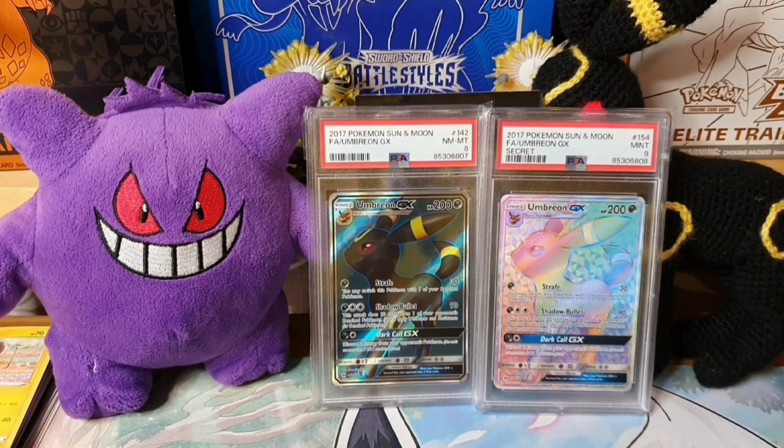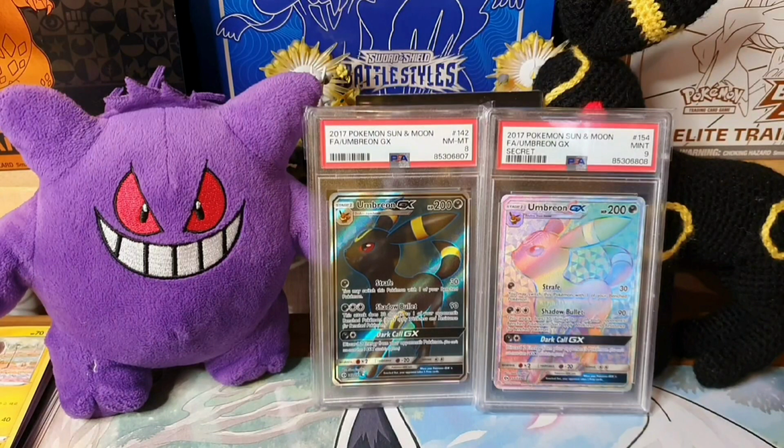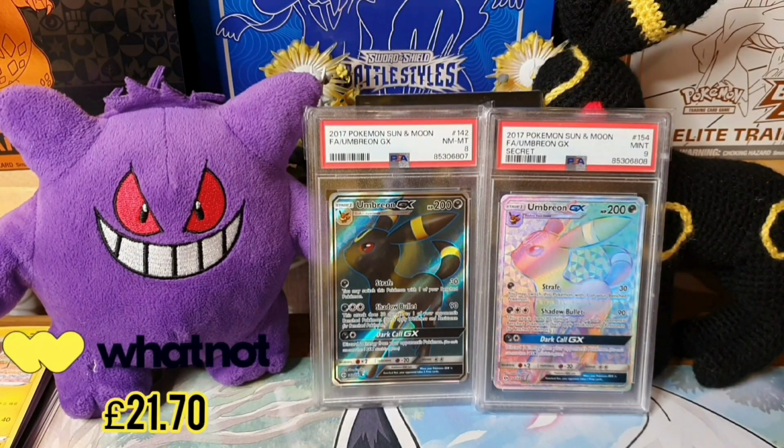So basically I went on Whatnot with a budget of £20, which was actually £21.70 because I spent £19 and then £2.70 on postage, and I managed to purchase 19 cards. But I want to see what these 19 cards have recently sold for on eBay. So we'll go through the cards one by one, and obviously each of these cards cost me £1 on Whatnot, and we'll see if, potentially from last sold on eBay, I've made a profit or a loss.